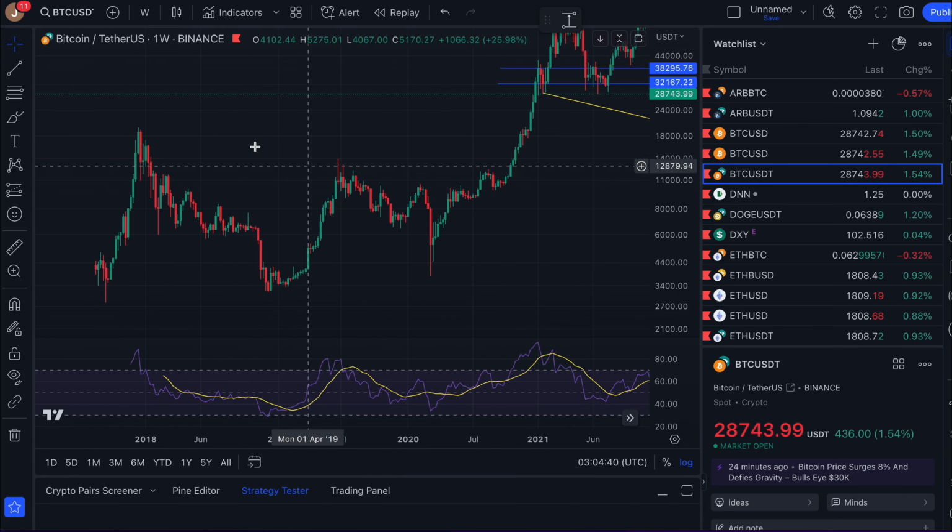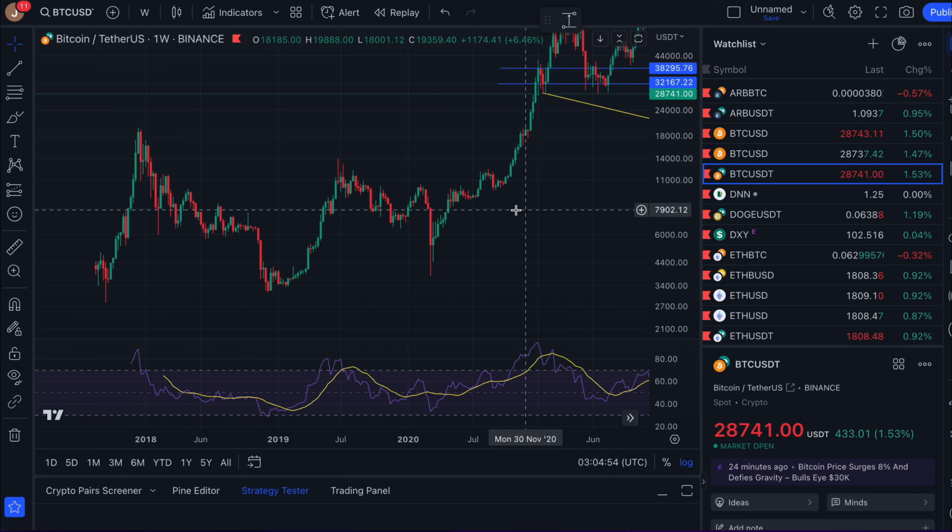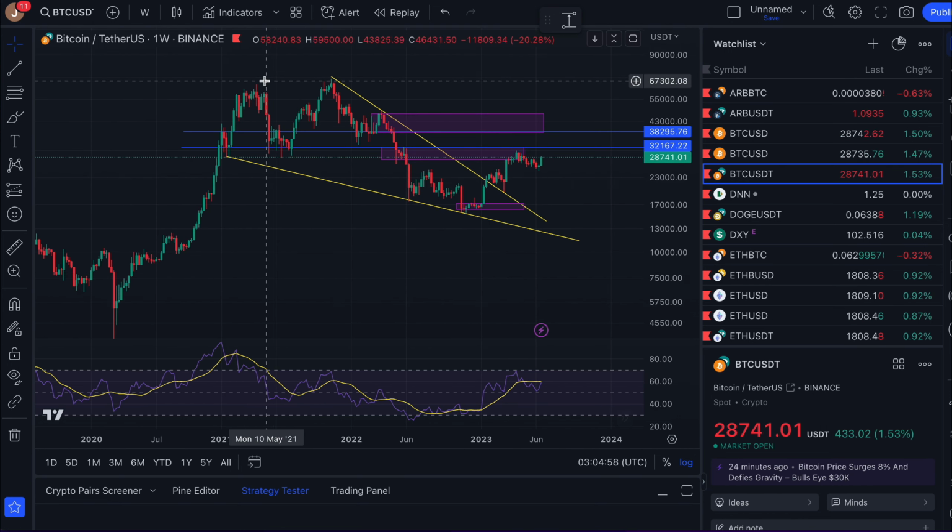Okay, so you've got the pump back here to 20,000, the pump back here to 15, the COVID March dump right there. If COVID hadn't happened, you could just completely erase this. That wouldn't have happened. You would have seen more of a flattening out, more of a consolidation, but we did have that black swan event right there. Of course, back up to the 65 to 69K.